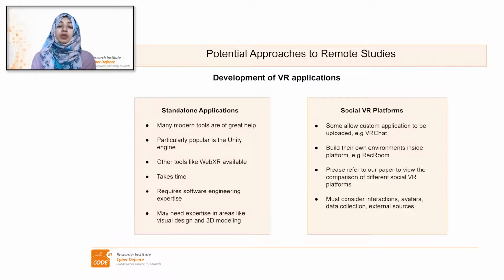We then explored the approaches to developing VR applications. We have looked into two possible development approaches: standalone applications and applications using social VR platforms. Standalone applications can be developed using various tools. One popular tool is the Unity engine, but this may require expertise in software engineering, can be time-consuming, and may at times require expertise in visual design and 3D modeling.